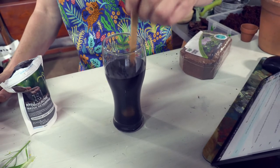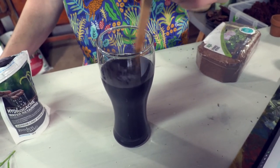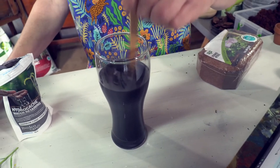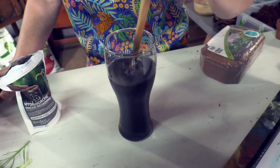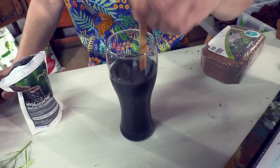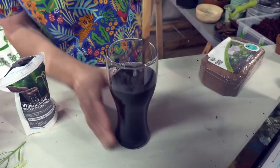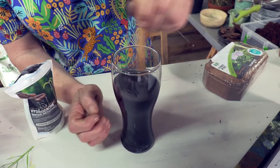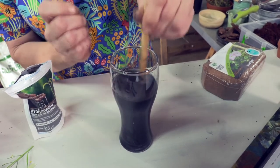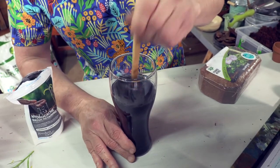So you see all the carbon. The carbon is the black. I'm going to mix it, mix it, mix it. And as I'm mixing, I can feel something happening. What's happening is the little gel crystals that are in here are starting to be activated.